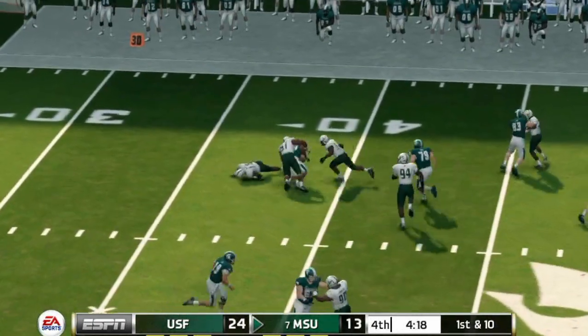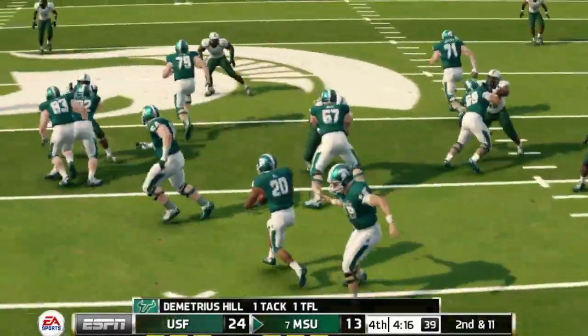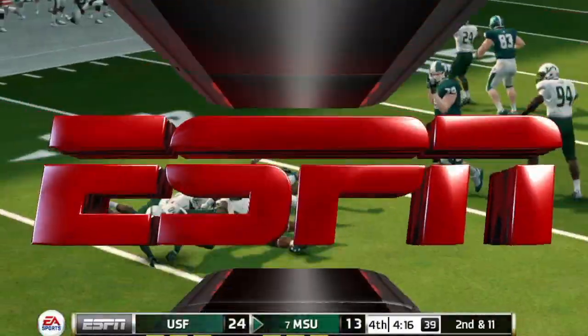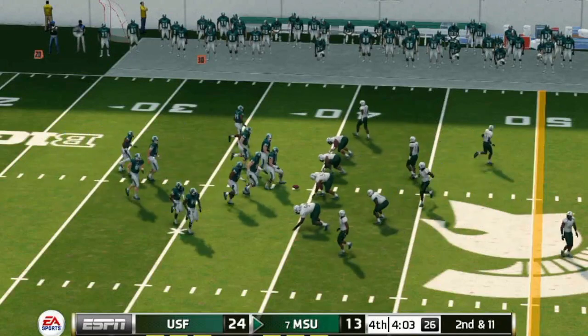Hill off the left side. He's tackled at about the 39-yard line. That'll bring up second and 11. From their own 39-yard line, it's second down.